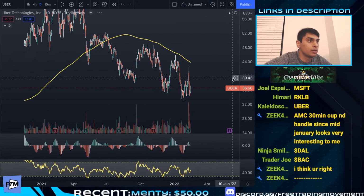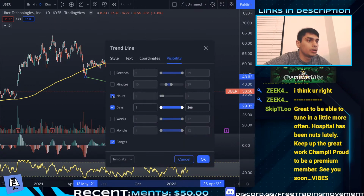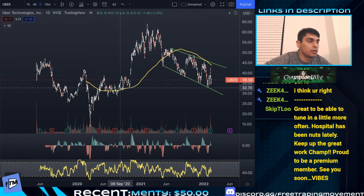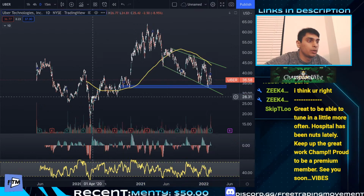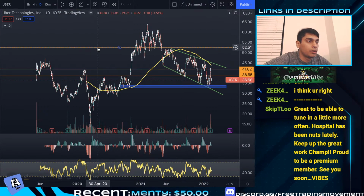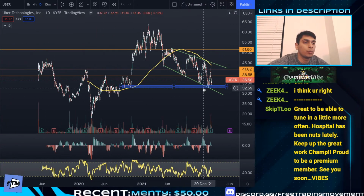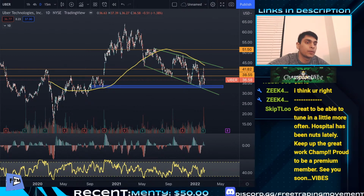Uber. This is how I do Uber. Bit of a downsloping channel or wedge. And got some sort of historical support in the lower 30s. Those are all the levels on Uber. Yeah, it's nice. I think you just got to hold above 32. And so it looks okay to me for right now.